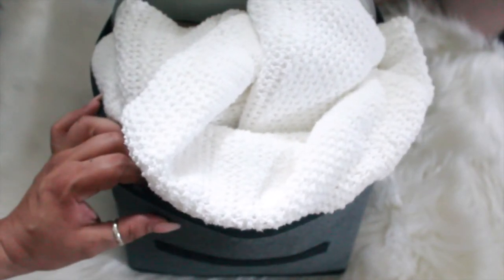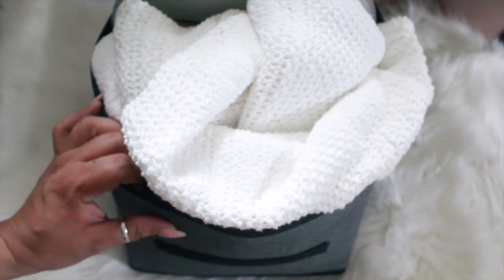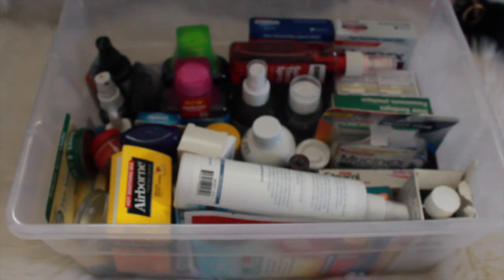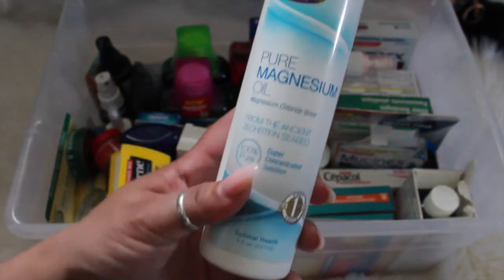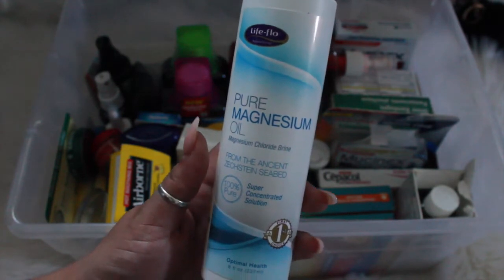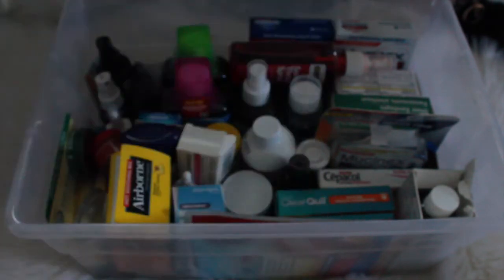So now I'm gonna share with you my first aid kit for home. This here is my first aid kit for the home, and the plastic container I got from Dollar General. I can't remember how much I paid for it. I have some pure magnesium oil, which works really great for sore muscles or anything.